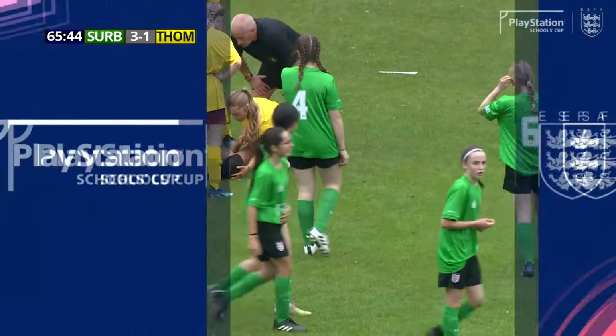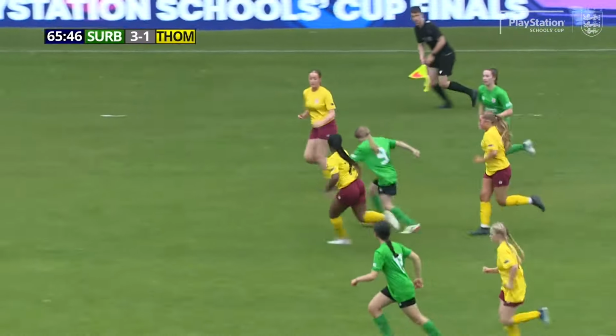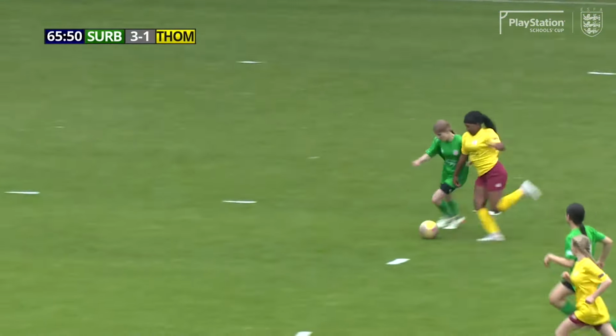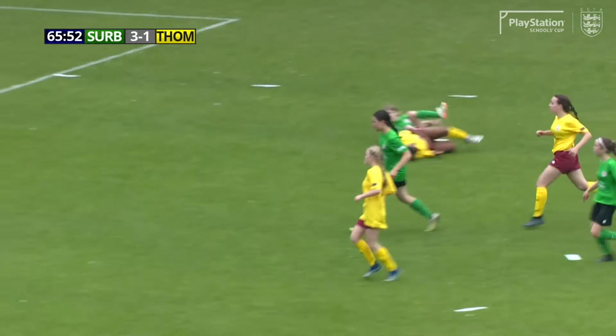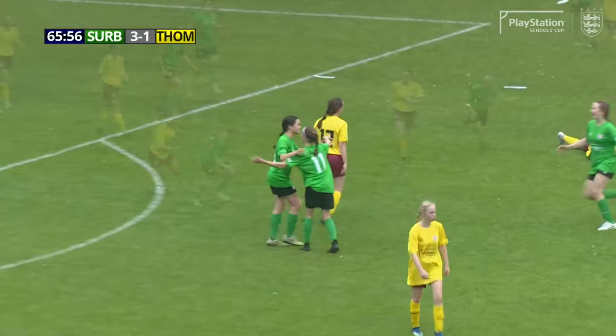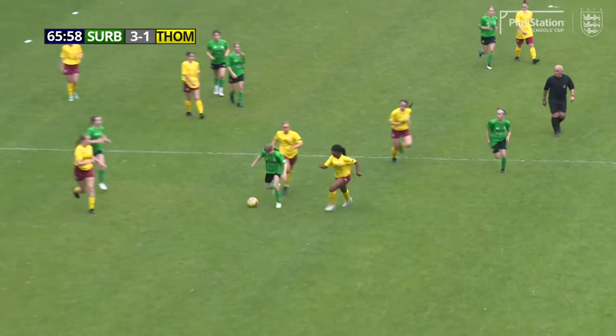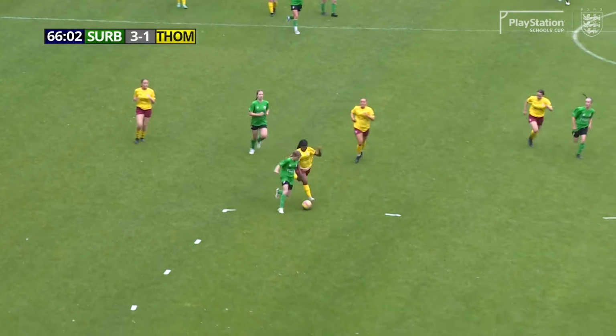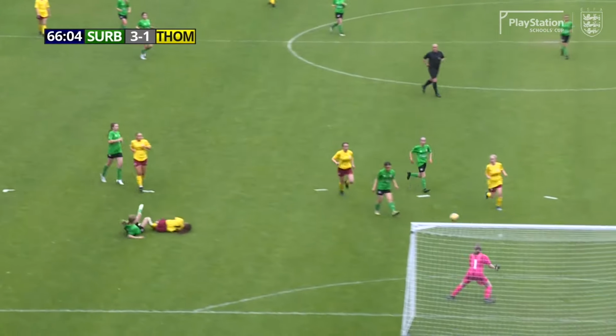3-1. Yeah, great finish there by Amelie Smith. I thought initially it was going to be a penalty. The defender did take Charlie Warren down there. She was doing her best to try and get back, but tripped her. But luckily for Surbiton, the ball fell straight to Amelie Smith. It was a great finish. She hit it first time and drilled it right into the back of the net.